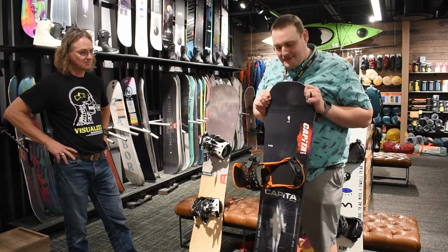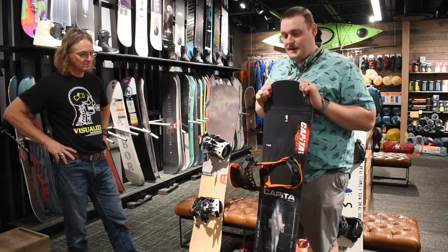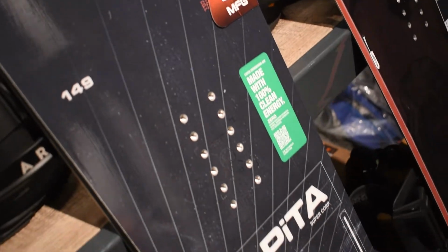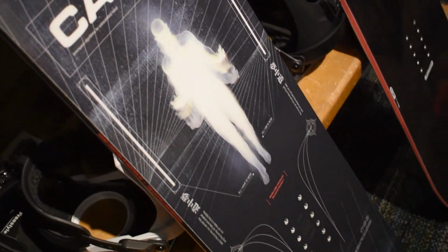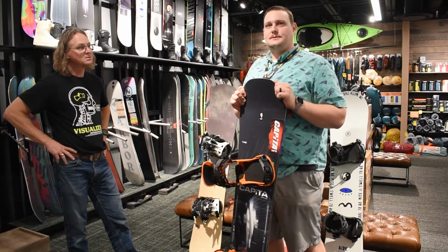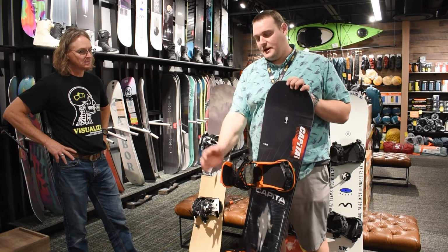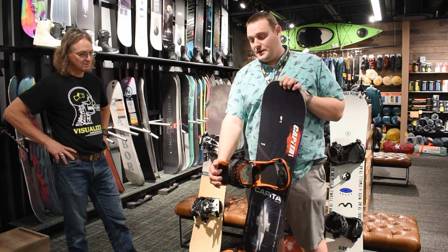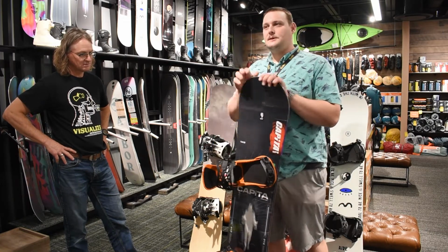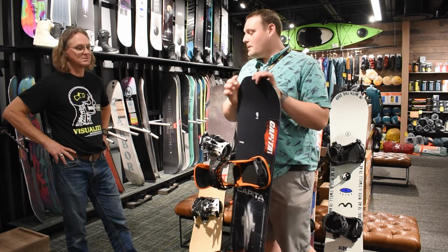From here, we've got the Pathfinder from Capita, super durable, extruded base on this. Comes in a huge variety of sizes. It's a flat profile, so it's super easy and forgiving, made to start learning in the park. So we've got the STR binding on it, which is super durable from Union, a little bit more flexible, so you can tweak grabs and land sloppy, and it's going to be a little bit more forgiving that way.